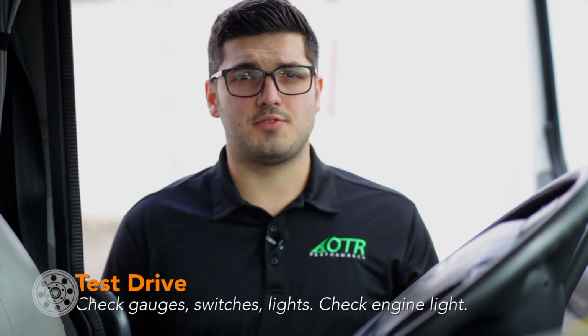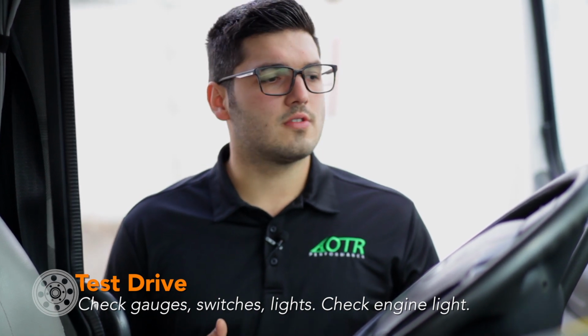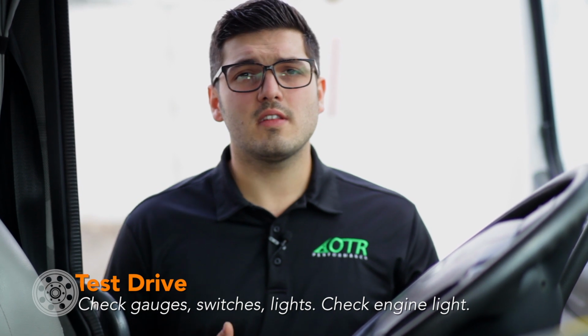Take the truck for a test drive. Drive it, make sure it feels right for you. Also, keep an eye on the gauges. Make sure all the gauges work, all the temperatures are good, all the pressures are good. Make sure there's no check engine lights and that you like driving the truck and you're comfortable in it.